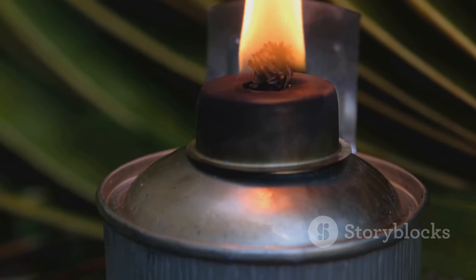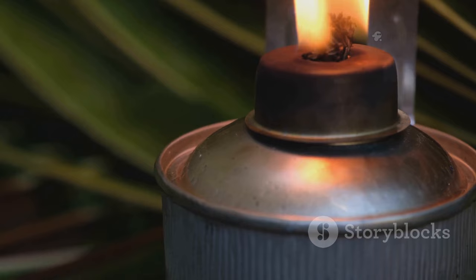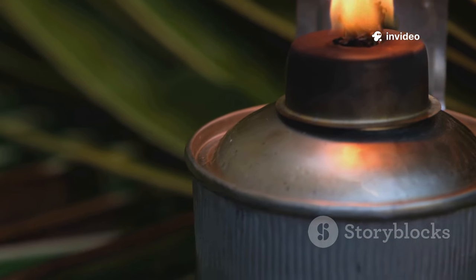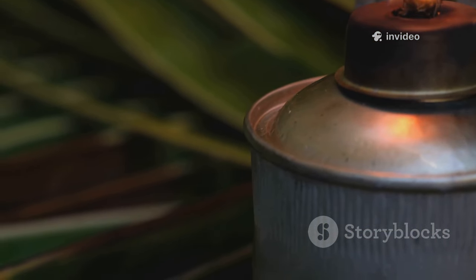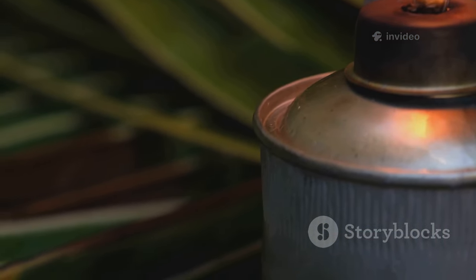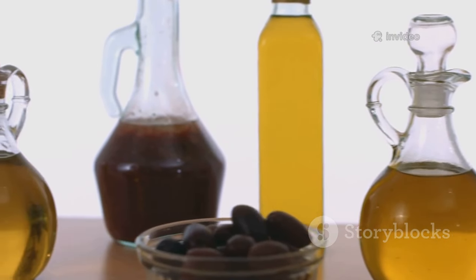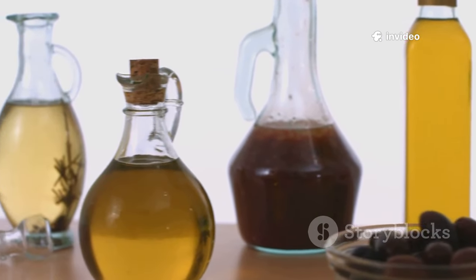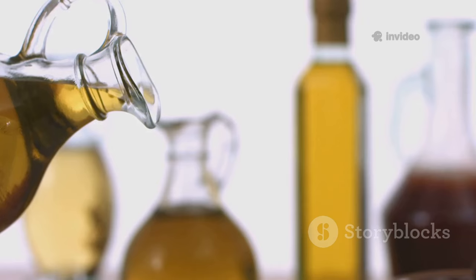Beyond the kitchen, oils have a surprising range of uses. They can lubricate tools and hinges, help waterproof gear, and even serve as emergency fuel for lamps or fire starters. In a pinch, a little oil can make a big difference in your ability to maintain equipment or create light and warmth. Don't underestimate the value of oils and fats in your survival kit. Their uses go far beyond food, making them a true multi-purpose asset for any situation.